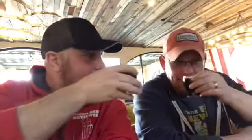First one we're going to talk about is the Robust Porter called Death by Porter. It comes in at a 5.7 ABV, and it's a good looking beer. Look at that. Motor oil dark. And I call that a dirty white head, maybe a little tannish. Smells like a porter to me. I get a little sweetness in the nose. Oh, yeah. I snuck a drink there. You're right. There is a little sweetness in the back of that. That's pretty good there.